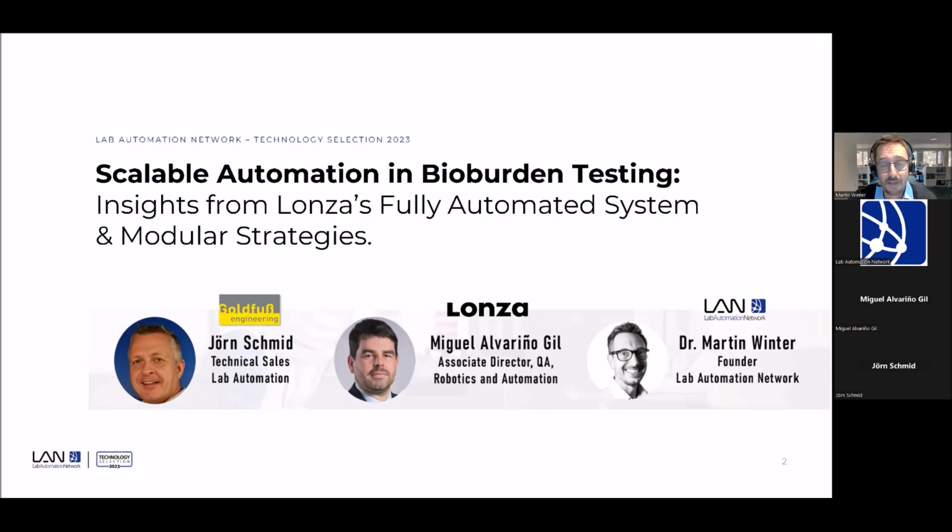So for the introduction, I already mentioned what we are doing in the Lab Automation Network. As I said, we are an alliance of technology leaders because we believe that one single company will not be able, or hardly be able, to really cover all the different domains of expertise that are needed for proper, robust lab automation projects. And therefore, we have decided to select technologically leading companies who are willing to use their specific expertise and also to customize it, to adapt it to fulfill customer requirements, and also to work together in the network.